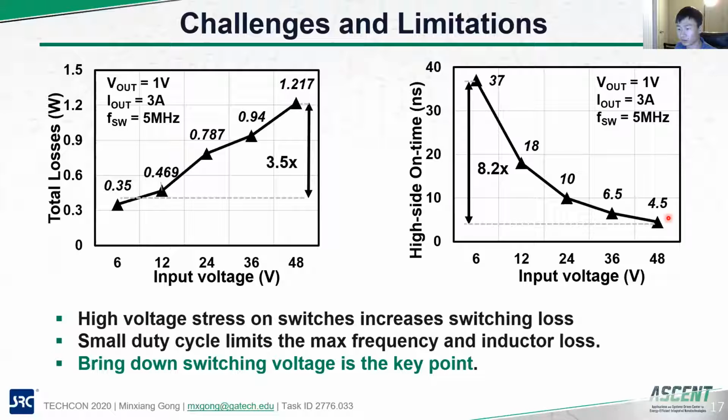These two limitations of a synchronous buck converter reveal major challenges in high voltage converter designs. Since they both scale with the switching voltage, techniques to reduce switching voltage become the key point in high voltage converters.